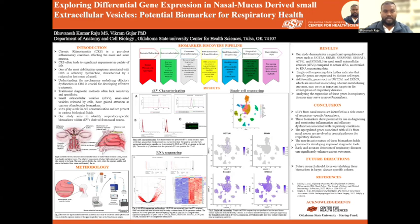In our study, we collected mucus from healthy individuals by placing a sponge on the olfactory cleft, which is the region near the olfactory bulb, which is responsible for the sense of smell. The mucus-soaked sponges were collected and the small extracellular vesicles were extracted using precipitation and size exclusion methods, and they were characterized based on particle size and movement using nanoparticle tracking analysis alongside the Western blot.